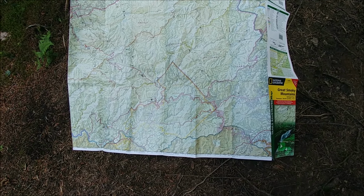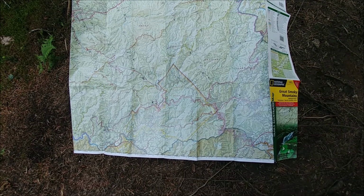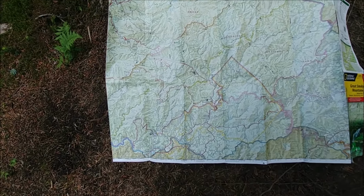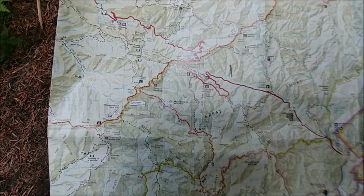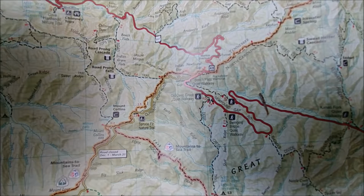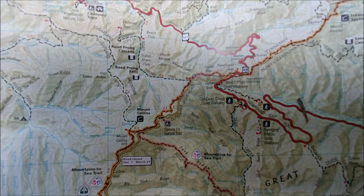Before I reach the summit, I should go ahead and show you the map where we're at, using the same full park map with the 1 in 70,000 scale. And my original plan was to start at Newfound Gap, the low point of the crest in the central Smokies.